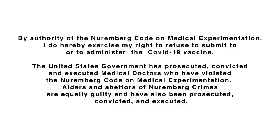Then I added a third sentence just to deal with others. That is, not the potential victims or the healthcare workers, but others who assisted. For example, I had a person saying, well, what do I tell a police officer if he comes and forces me to take one of these shots? So I added a third sentence: Aiders and abettors of Nuremberg crimes are equally guilty and have also been prosecuted, convicted, and executed. And that is a correct statement of law.